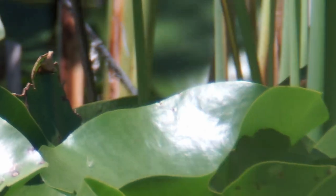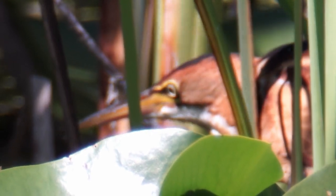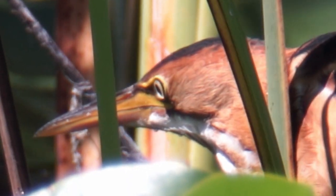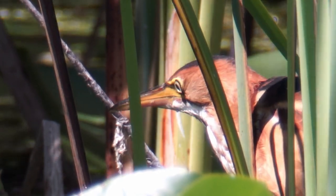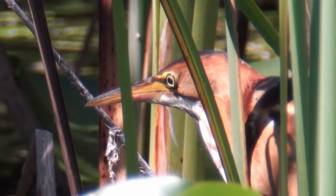Okay, we've got to move just a bit. Hopefully we can find it again. Again, we're looking at a Least Bittern. We haven't seen one ourselves together in a few years. We once had a good look at a juvenile. This appears to be an adult.